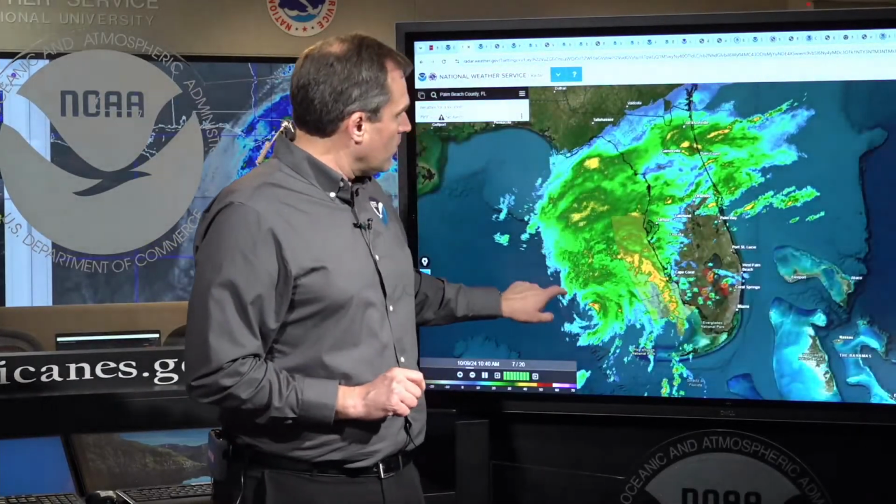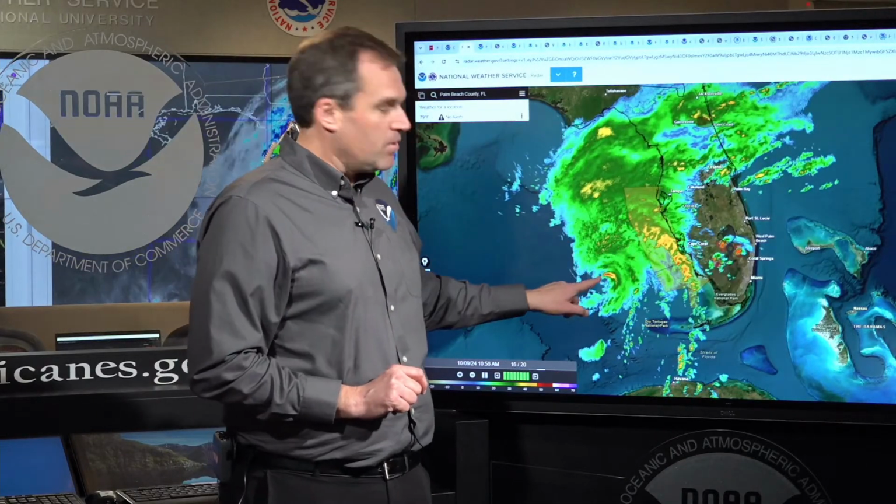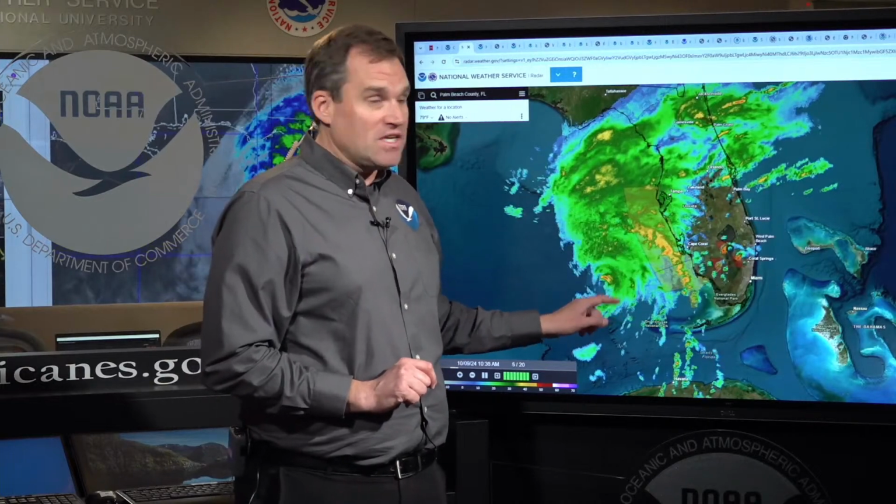Right now, Milton is a very powerful Category 4 hurricane. Maximum sustained winds are around 145 miles per hour. You can see the eye here on radar, currently centered about 190 miles southwest of Tampa. Milton is now moving toward the northeast more quickly now at 17 miles per hour.